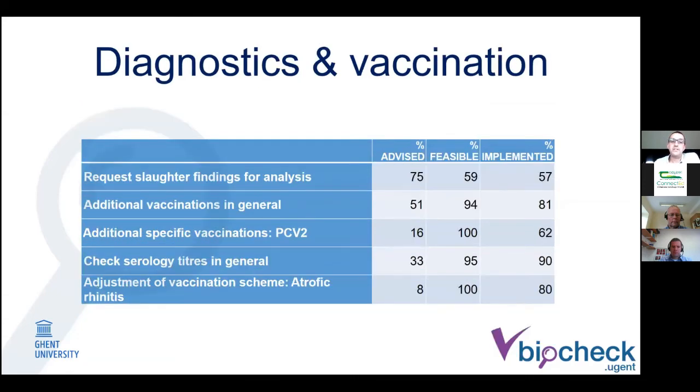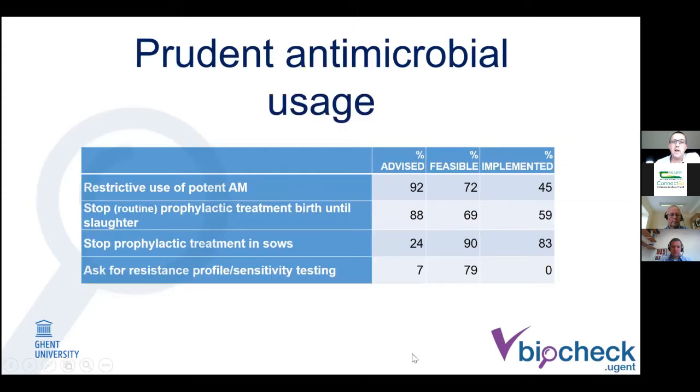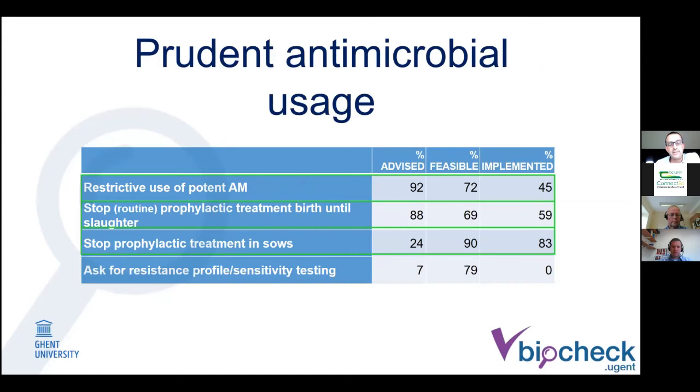We also advised on vaccination and diagnostics, and even more on diagnostics than on vaccination, to know exactly what is going on in your farm. And farmers followed us. And then we said, okay, if you do all of this, you have to reduce your antimicrobial usage: restrict the use of these very potent antimicrobials, or the third generation of antimicrobials, stop the routine prophylactic treatment of birds until slaughter, and especially this routine prophylactic treatment is a type of antimicrobial usage where you can make big improvements, and stop prophylactic treatment of the sows as well. And then ask for resistance profile sensitivity testing. That's the kind of thing where we stopped advising, because nobody really does that.